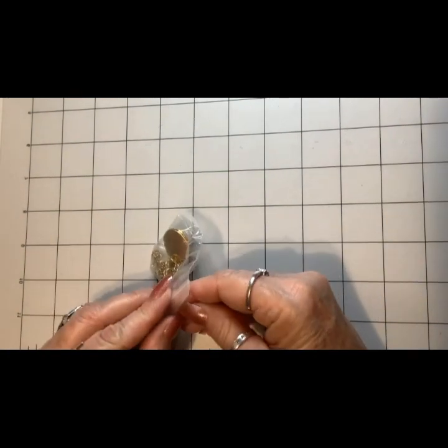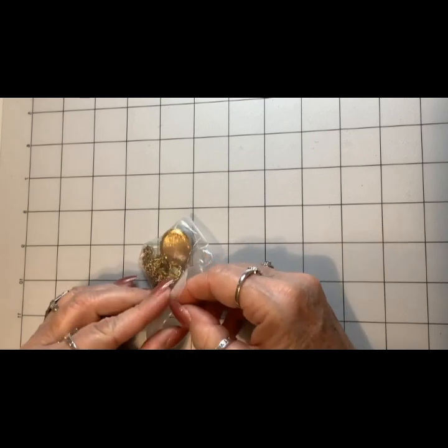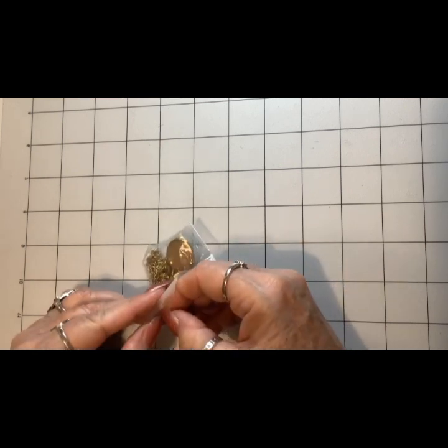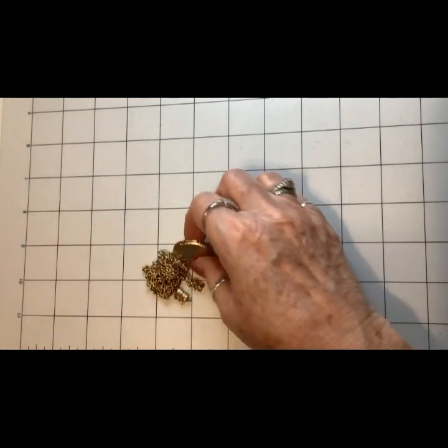And we are at 52, so I'm going to have to stop here in a few minutes. All I've got left really are earrings and brooches. And I can go through those pretty quick.